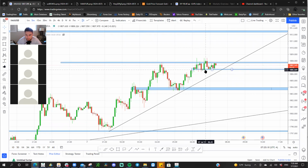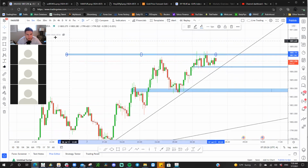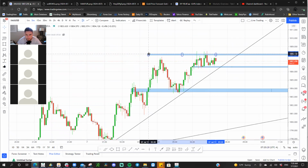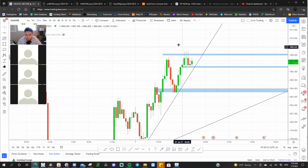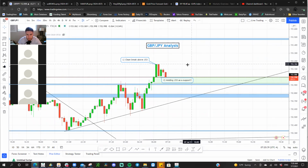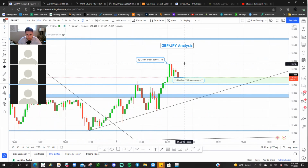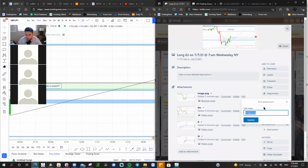But right in here, we're just consolidating. Yeah, it's a mess. So you'd probably wait for a close above this area right here. There you go. Look at that. GJ coming right back down. Did I? This is the 1 hour.